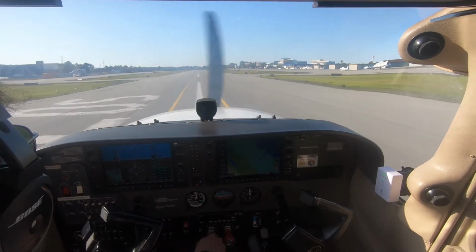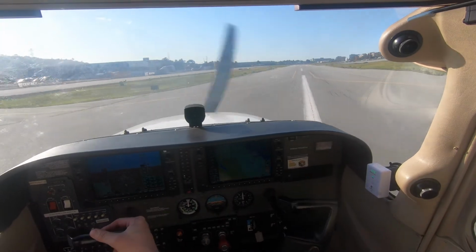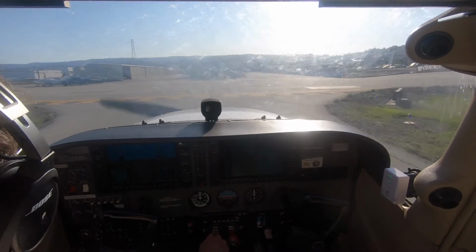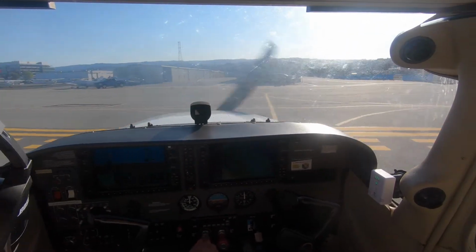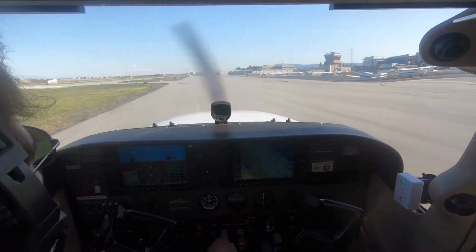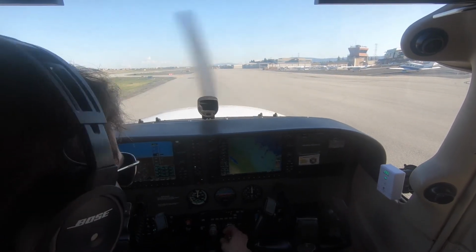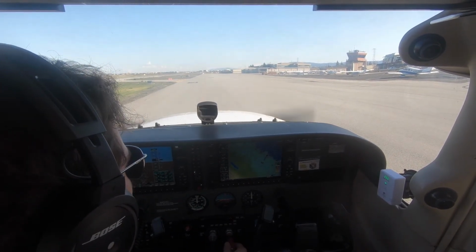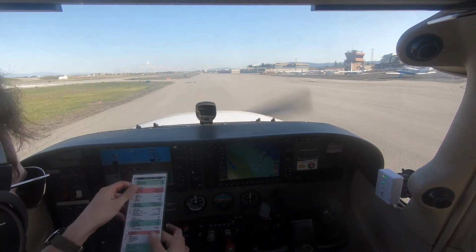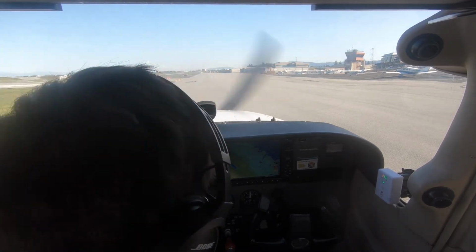6 Delta Whiskey, runway 30, clear to land. 30, clear to land, Delta Whiskey. Man, it's just that the round out transition is not very clean. But other than that, I think I get it. Lean, 900, landing lights, after landing checklist. Alright, we're good. We're going to set the takeoff setup.